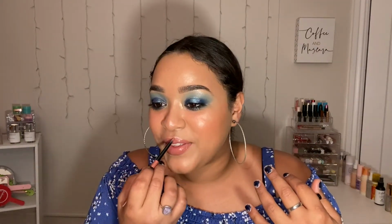All right, now the next 2 products that I got from that order. I got the Milani Understatement Lip Liner, the shade 110 Nude. I think it's Nude Entrance, I don't know. But I'll swatch it here for you. It is a nice nude shade. It's nice and creamy. There is a lip liner that I've been using more than this one, but I do like this one. It is a good one.